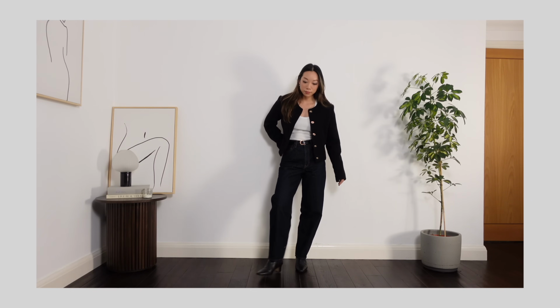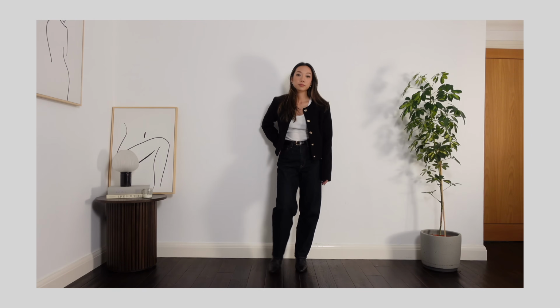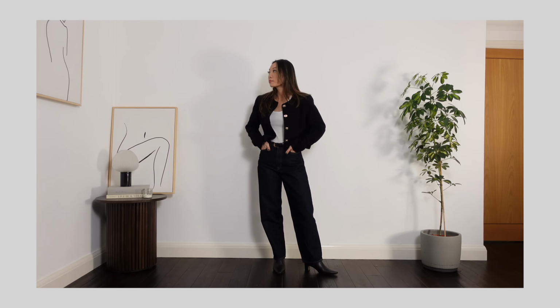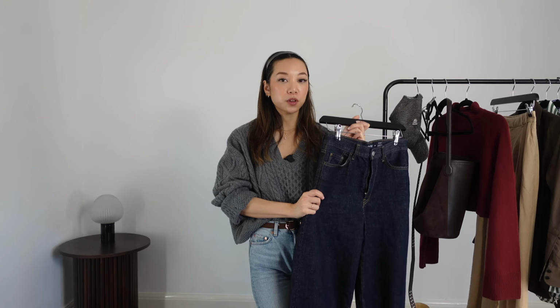But these, I find the length is just about workable for my height. And I think they look really great when worn high-waisted and with a pair of pointy boots. I think that looks so slick, really nice, really great shape. But at the same time, I also sized up in these so that I could wear them a bit more low slung on the waist, and worn with a pair of flat trainers as well. So I like that I can get those two different silhouettes from one pair of jeans. If you are 5'2", 5'3", I think these look really flattering, and they offer a slightly different shape, which I personally really like.